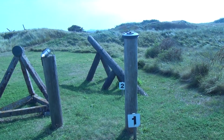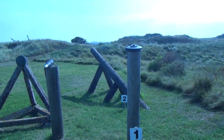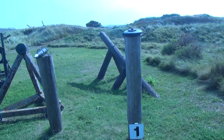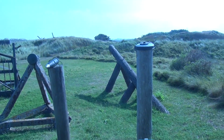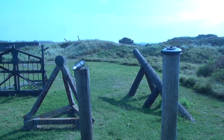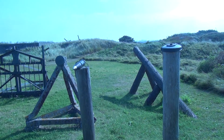We have here a rather interesting selection of weapons which were used in the Atlantic Wall. Some of them may have been the idea of Rommel, or that is how legend would have it. Anyway, Rommel did believe, as I think most people would expect as well, that the invasion would happen at high tide.